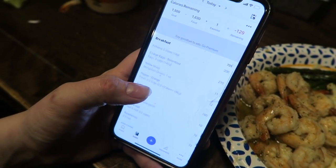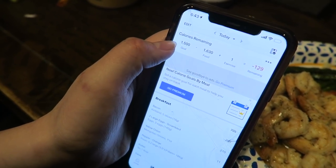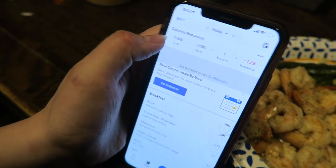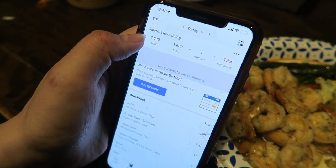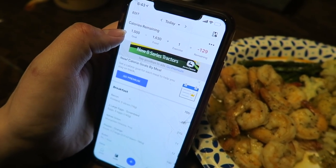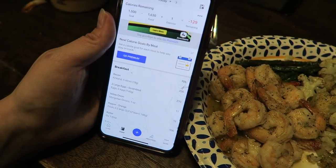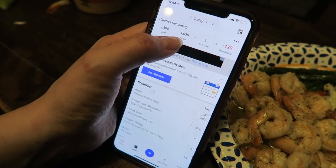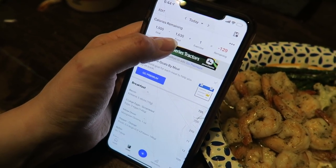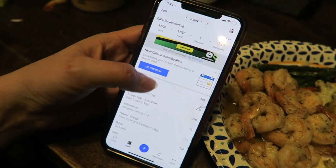So I ended up with my macros at 1,600 calories. I set it for 1,500 because if I'm sedentary that day, like I don't do anything as far as a workout, this is where my net needs to be, the 1,500 goal. But I am working out this evening, so that should even out a little bit because I'll probably burn about 300 calories. So I'll still have quite a deficit here once I enter in my exercise.